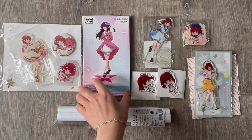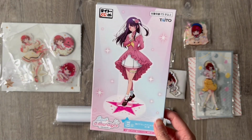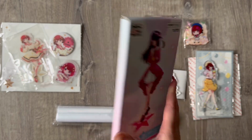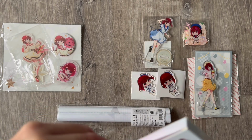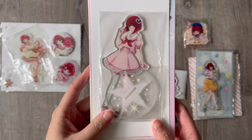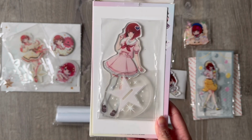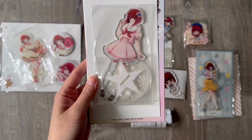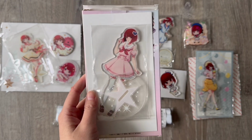This one's also another collaboration that I actually participated in Japan, but I didn't get this particular acrylic standee of Kana, so I made my way onto Mercari Japan to see if I could get her. This is Kana here, the one I was missing, and I ended up grabbing it for a very decent price. I finally am done with Sweet Sailor, never going back, and I'm very happy to have this missing Kana standee.